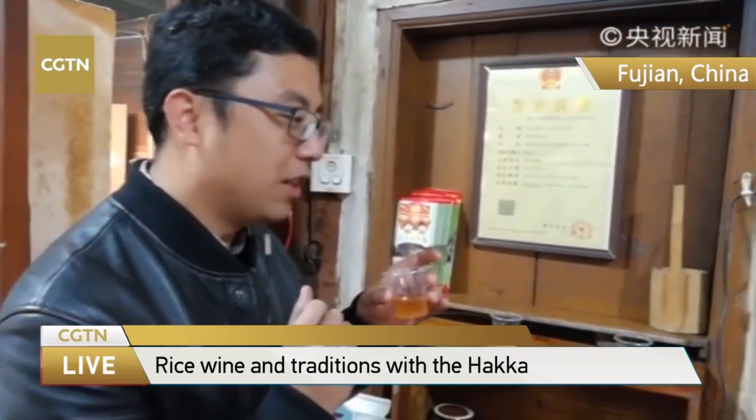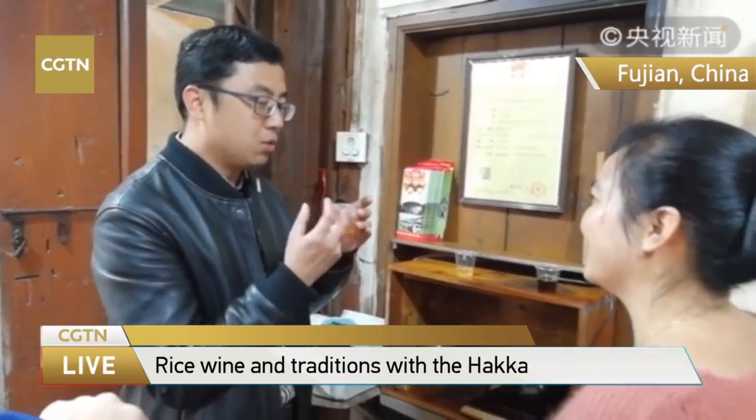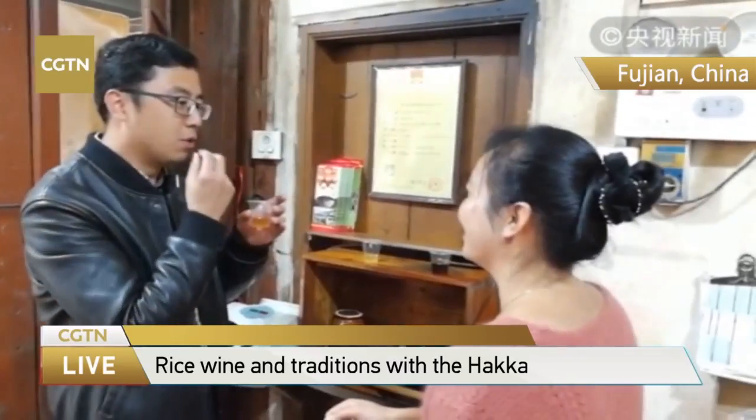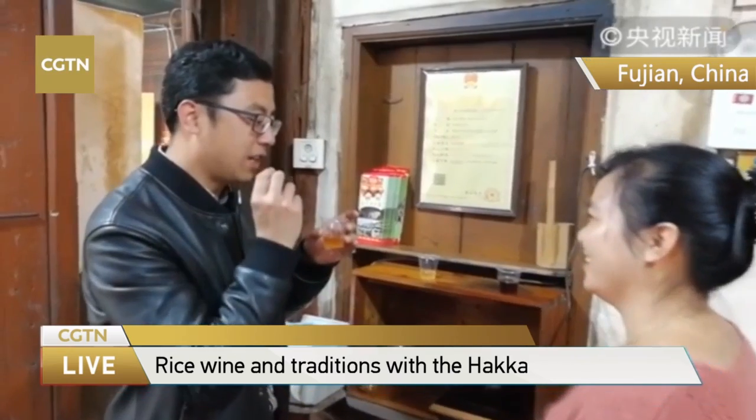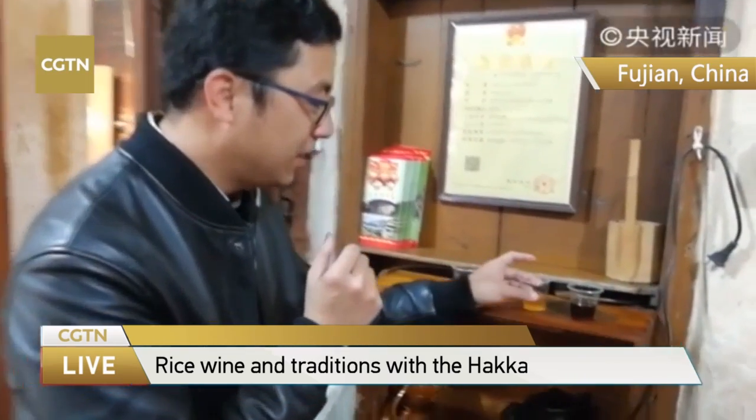Okay, now let's try the 2-year sticky rice wine. It's only the wine fragrance left. Now I can taste a little bit of the wine hot taste. Because it's already 2 years old, you don't feel the fire smell and also the rice smell. You see that the wine body is thicker.